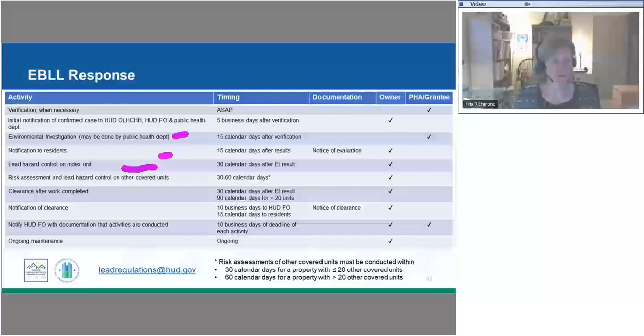Now, a lot of people ask us, what if lead was not found in the index unit? What if it was at grandma's house? Well, then the responsibility of the PJ or the grantee, the Public Housing Authority, is complete after we've given notification that the unit they're residing in is not the cause of EBLL. The grantee can assist the household by perhaps connecting them with the health department and other resources, but they don't have any ongoing responsibility. If the unit we're paying for was the cause of the EBLL, then we do need to continue on with these other responsibilities.